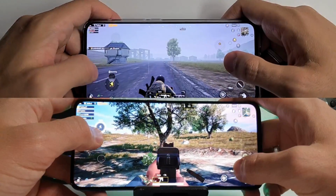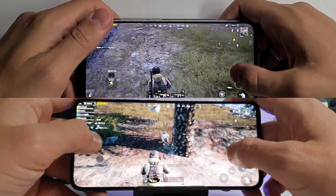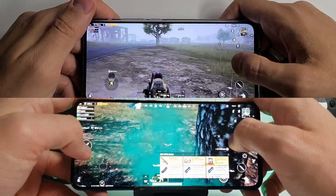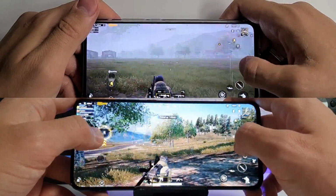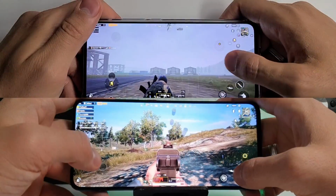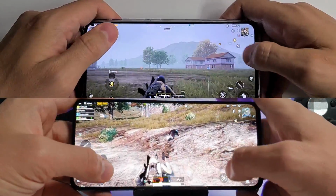But you will feel it later on, Ninjas. After 10 minutes of gaming, since this device does throttle a bit, the performance of PUBG will not be exactly the same as right now. This first minute, you will see later on, you will feel lag. It's not going to be catastrophic lag, but you will feel it, Ninjas. It's not going to be smooth like this. You can check that in my full battery drain test with PUBG gaming for 1 hour with the Redmi K30 Ultra on my YouTube channel, so please make sure to check it out.